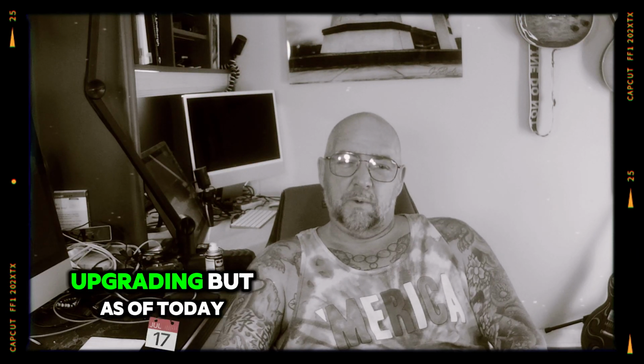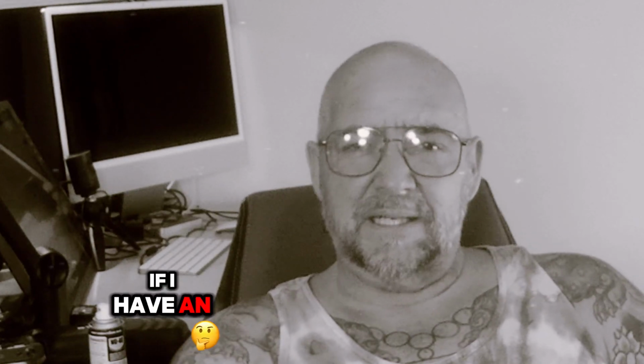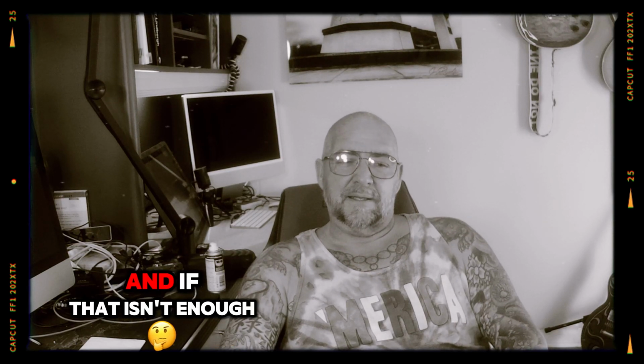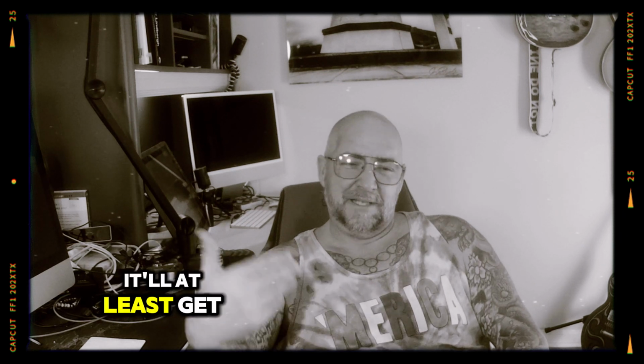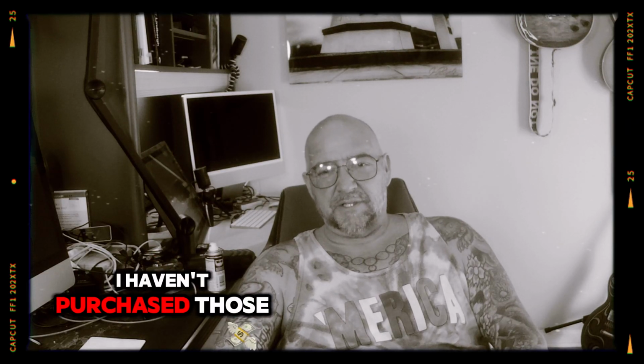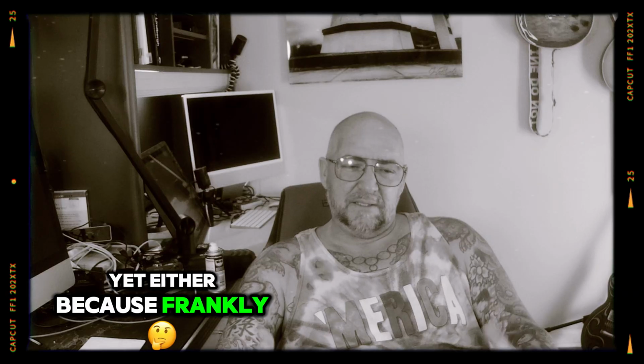There are reasons for upgrading, but as of today, if I have an extra $4,300 lying around, I'm probably going to find a lens that just really makes me feel excited. And if that isn't enough to buy that lens, it'll at least get me closer to buying that lens. Like I said, there's some lenses above $10,000 that I would love to have. I haven't purchased those yet either because, frankly, in today's economy, I can't afford to do that.